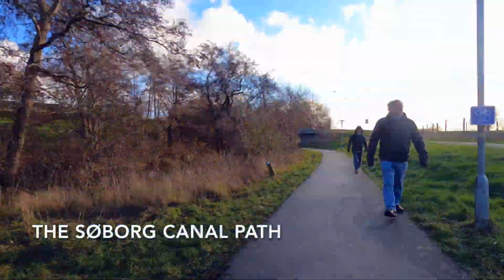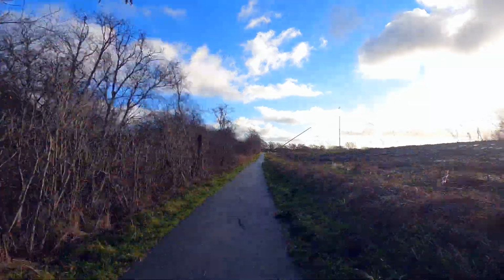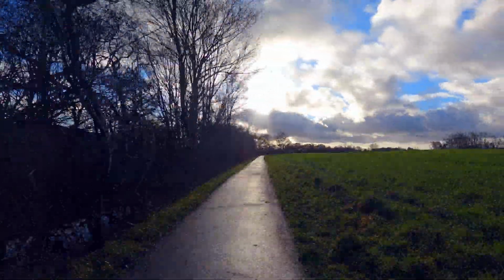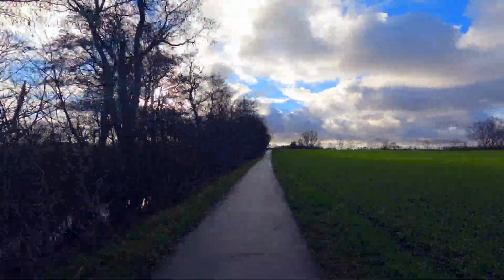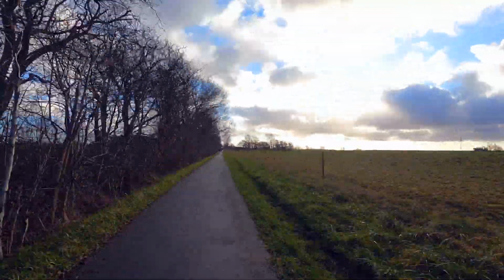So now we're on the path by the Søborg Canal. This actually used to be part of the ocean, but it was dewatered many years ago, and now the water is just in a canal here. And there's a beautiful path that runs north-south by the canal.